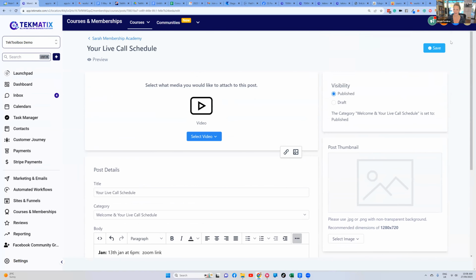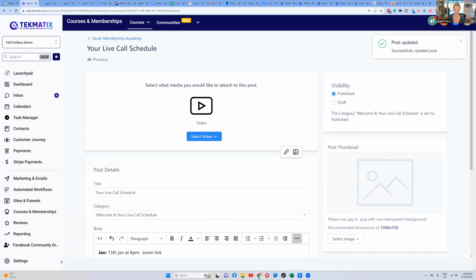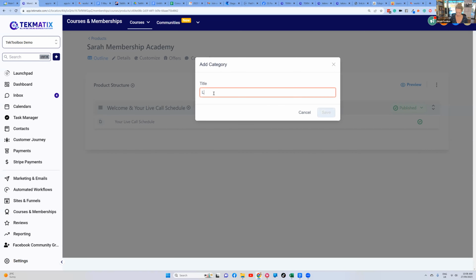But boom, straight away, they've now got all of their dates and times and Zoom links as soon as they log in. Now, from there, what you're going to do is start adding your content. So for instance, I do this. I'm going to create another module and I'm going to call this module Live Call Recordings 2023 and save.